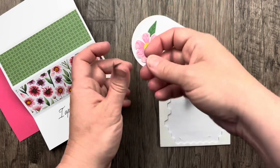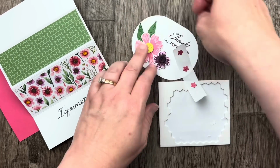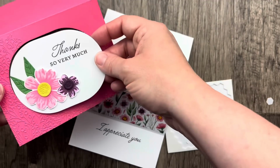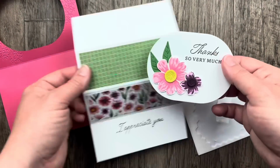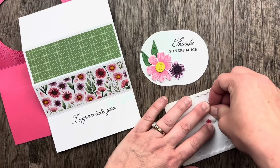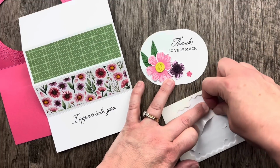I do want to kind of keep these leaves inside the oval because it's going to be like flipping in there. So I don't want to have things hanging outside of the oval because it'll get caught up on the card. Yeah. And then I'm going to do some of these.